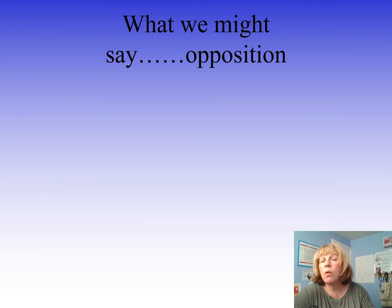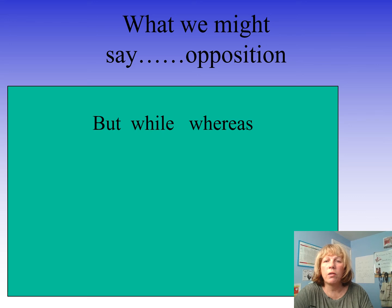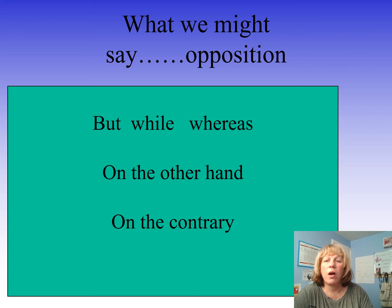And what do we say, or what might we say if we want to suggest opposition to an idea? But, while, whereas, on the other hand, and on the contrary. Now, I wouldn't say on the contrary. That's something I would write if I had a very formal piece of writing. I would say on the other hand, and I do love while as a word to use when you're writing or when you're talking. And I definitely would use but when I was speaking. But I think I would leave whereas to my written structure. So remember, when you're looking at English words and links, you're thinking about which ones do we use in speaking and which ones do we use most when we're writing.